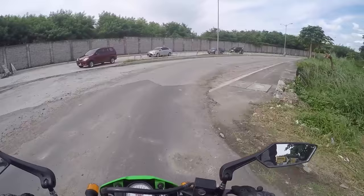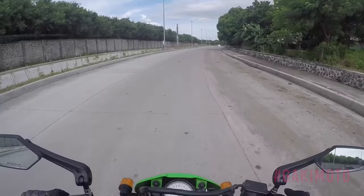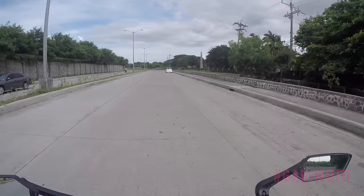Okay, what's happened to the Paranaque Speedway? It looks very unsafe. Because it's been raining here in the Philippines, I think for a month already. All the sand from the drains or whatever, they're all flowing into the Paranaque Speedway.